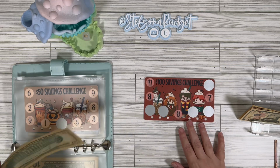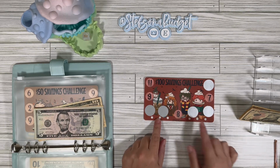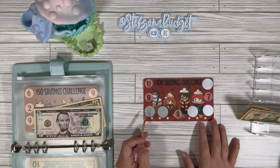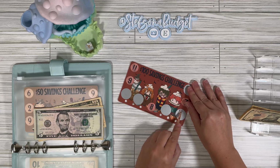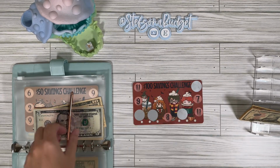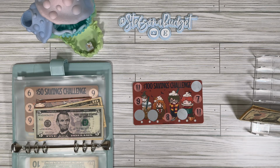Okay, so we rolled a 2, which is our 100 Harry Potter. And let's go ahead and roll and see which one. 1, 2, 3, 4. So we're going to do this one. And friends, we have an 11. So I'm going to pause really quick.